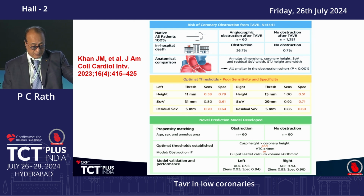This article came out in 2023 in the Journal of the American College of Cardiology Interventions, and they tried to predict it with a new model. The traditional model, like height more than 11 millimeter, SOV less than 31 millimeter, residual SOV 5 millimeter or less, has poor sensitivity and specificity. They studied 60 patients who had angiographic obstruction after TAVR versus 1,381 patients who didn't.